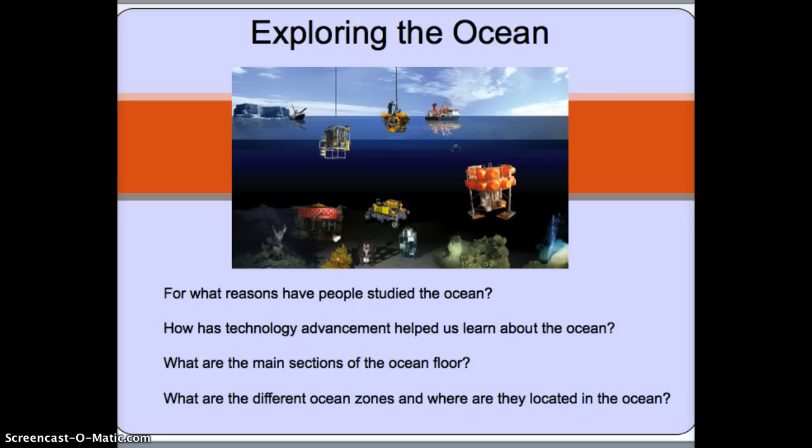So don't forget about the 4 questions that you're trying to answer, which are what reasons people have studied the ocean, how technology advancement has helped us learn about the ocean, what the main sections of the ocean floor are, and what are the different zones and where are they located in the ocean.